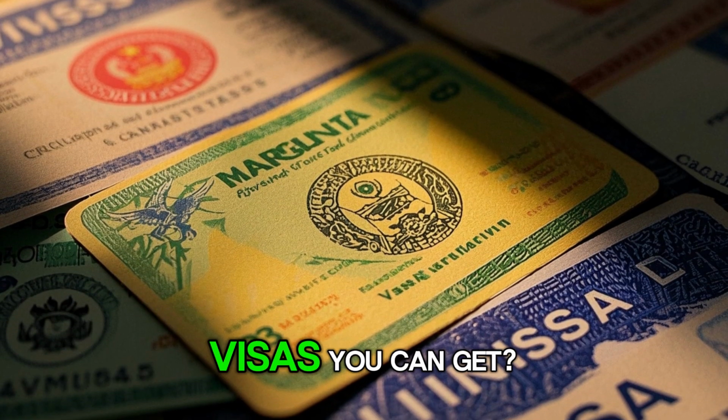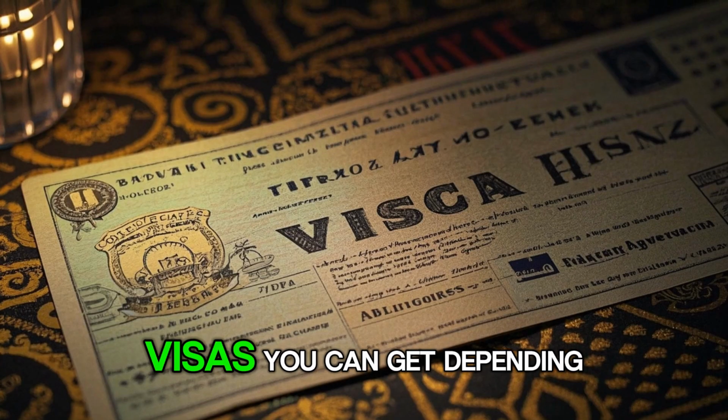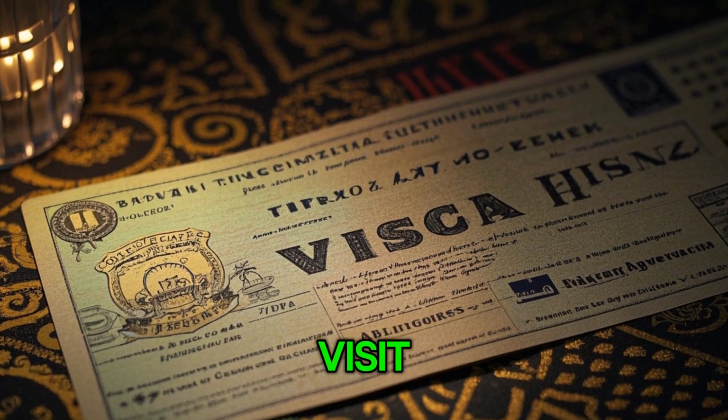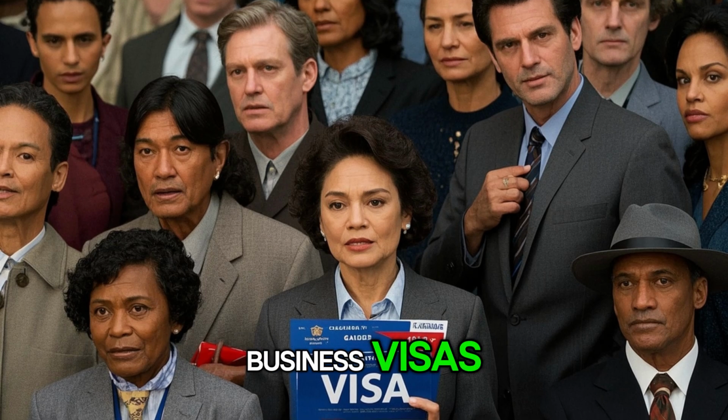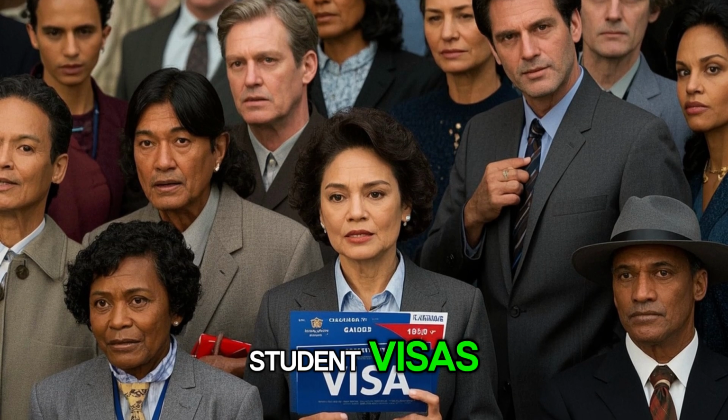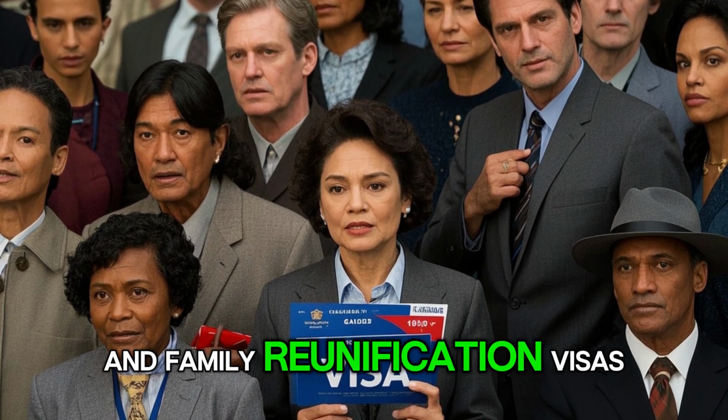Next, what are the types of visas you can get? There are many types of visas you can get depending on the purpose of your visit. Some of the common ones are short-stay visas, like tourist visas, business visas, and long-stay visas, like student visas, work visas, and family reunification visas.